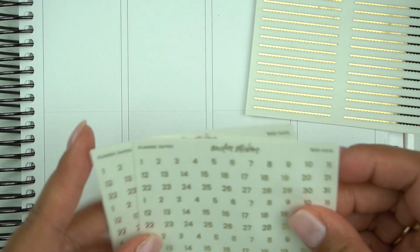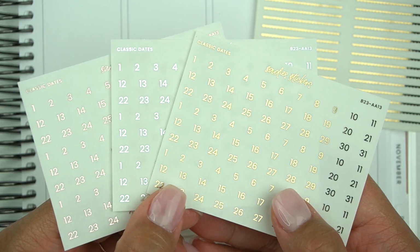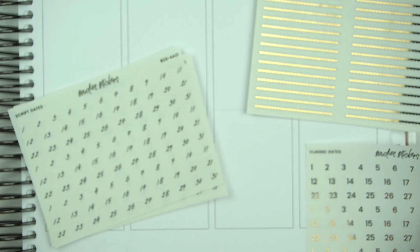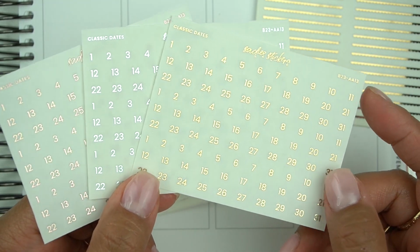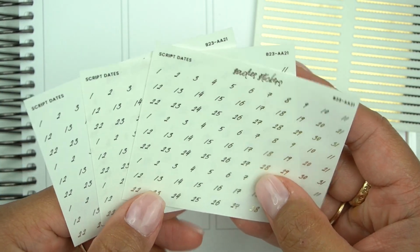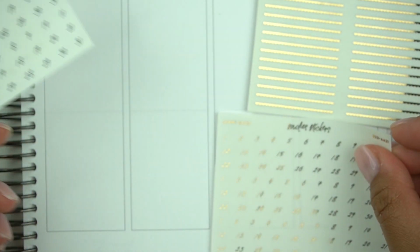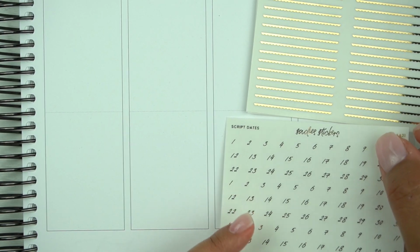And then to continue with the date dot theme here, I wanted to grab these classic dots. I really like this font and the size. It's so good. Very pretty. And then here, these are super itty bitty. I love these very, very much. This is the script dates. These are so adorable. I wish I got 2 sets of these, darn.